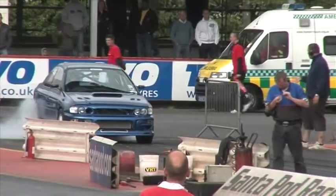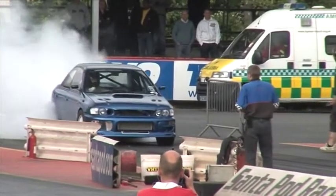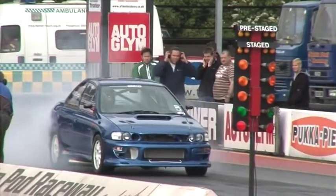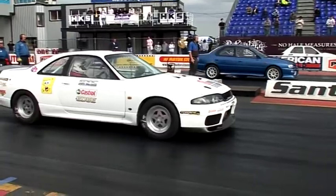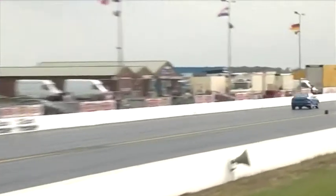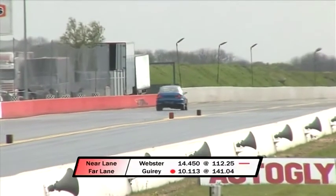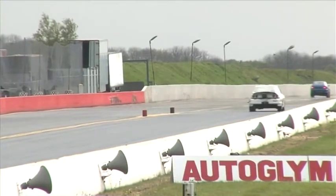But I bet he's thinking, I've got no hope here. He's going to be praying for a red light from Tim Webster or maybe a breakage. He's been running consistent 9.7s and 9.8s. Oh no, there is a red light, but it's on the wrong side. The man in the scuba you can see out in front just tried a bit too hard. Big fat cherry on the tree, knocks himself out of competition, and it's Tim Webster who takes the win.